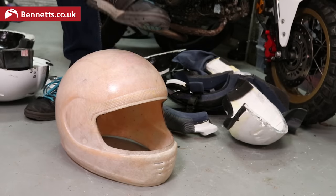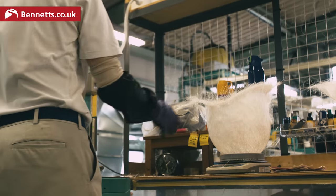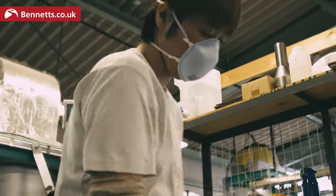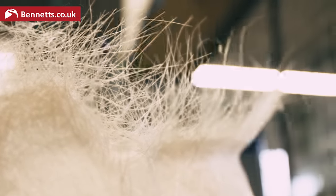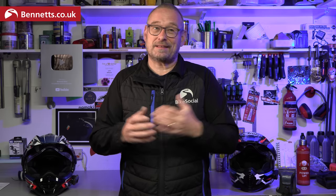Now Arai is convinced that its harder outer shell and soft inner liner is the safest design. So of course, the Tour-X5 has the super fiber shell that's claimed to have 40% greater tensile and compressive strength than regular glass fiber. And that's because the strands are much finer, which means the unique resin that Arai uses can penetrate more. Over the years, the shells have stayed basically the same shape, as Arai always goes for as round a design as possible to help it glance off in an impact, to dissipate energy and to reduce the rotational forces transmitted to your brain.